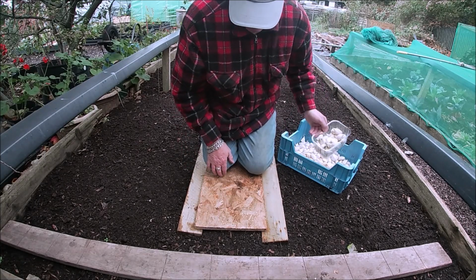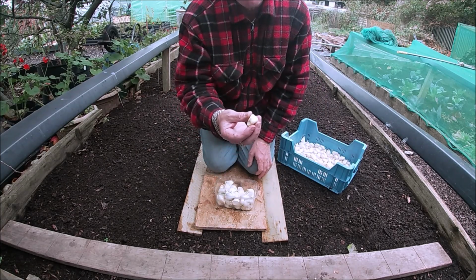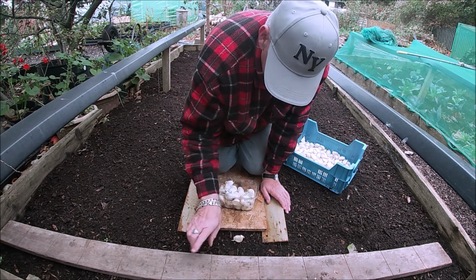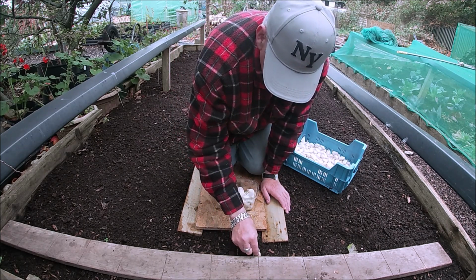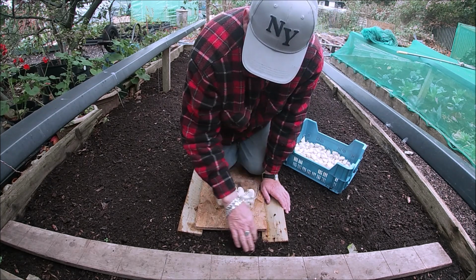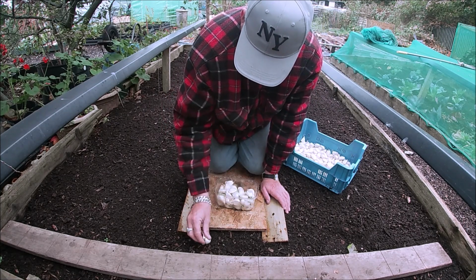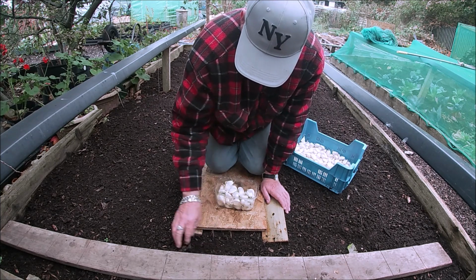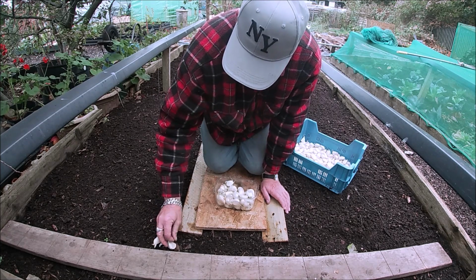Well, as I said, I was going to put this lot in first, and like I say, I don't really have to push it in hard, it just sinks in, and all I'm doing is just covering it down so it covers over.